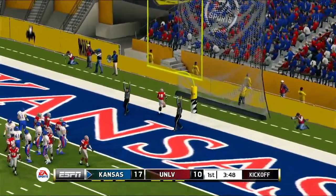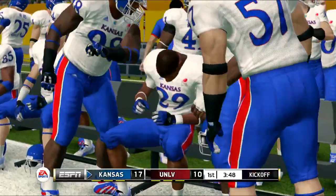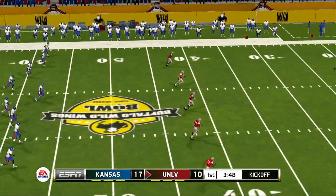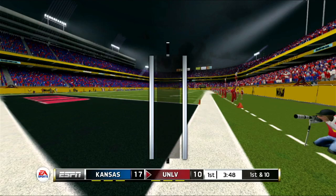And he adds the extra point. They line up to kick this one away. He kicks it off, and he got all of that one. And they can forget about returning this one.